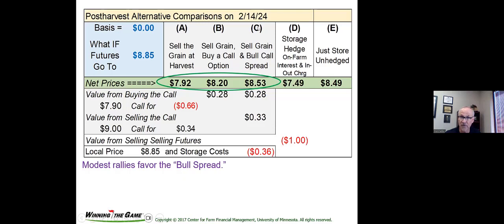On C, alternative C, the bull call spread, because we haven't gone above $9, that call expired worthless. Okay, so you pocketed that 33 cents. And then you're also adding to that the gain from the other option of 28. And so you're at $8.53. So in this situation, the bull call spread actually would work better than storing it unhedged without near as much risk. So modest rallies, and this is even a dollar rally, favors the bull call spread.